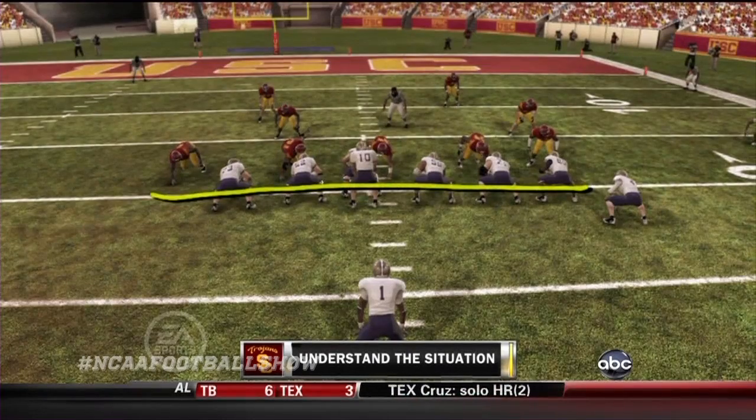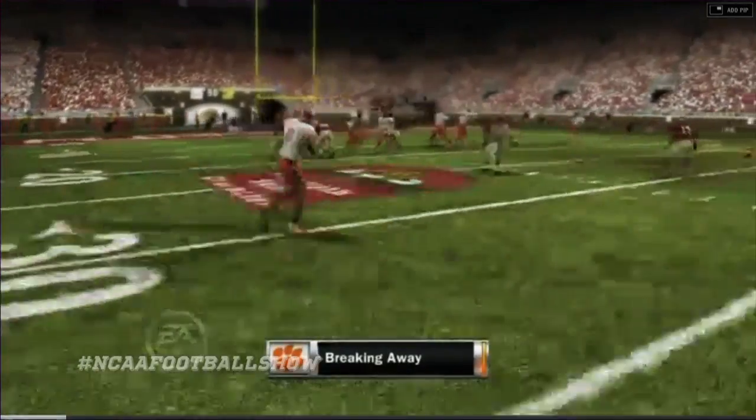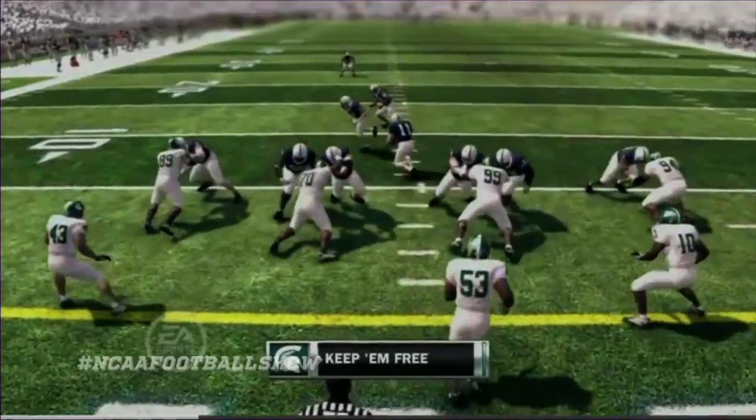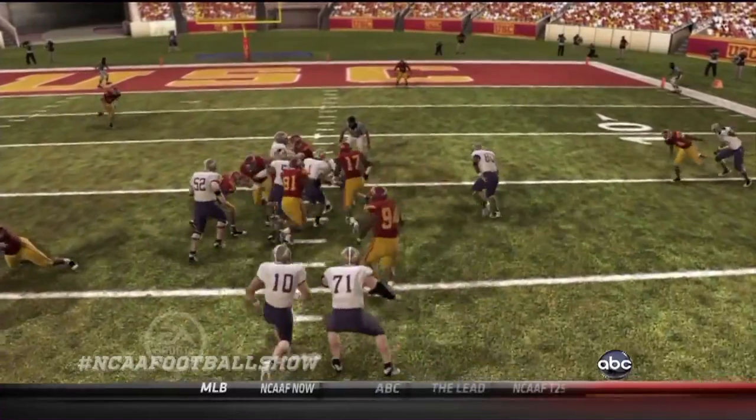The last play of the game, Washington's just trying to line up and kick a field goal. Yards after catch is what we're going to talk about tonight. Keeping linemen off the linebacker level. They must stop Mississippi State. You have to understand the situation.